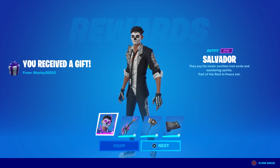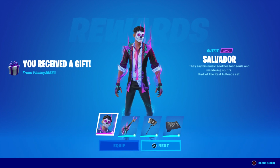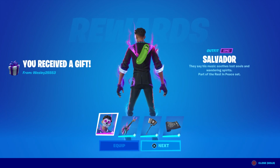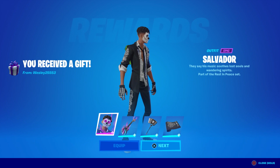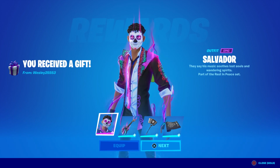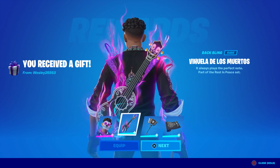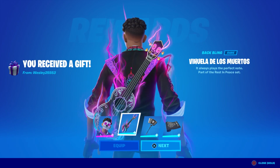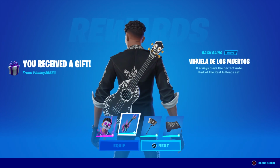I didn't even review the brand new crew pack skin yesterday. Oh, man. This guy looks amazing, though. Why is there a pickle on my back, Jackie? What is this? Pickle-wick. This looks incredible. They say his music soothes lost souls and wandering spirits. Look at that. That looks amazing. I told you that was going to be a new skin. Told you. Oh, de los muertos. It always plays the perfect note.